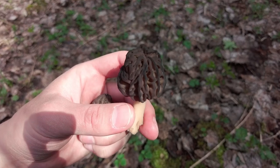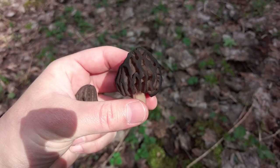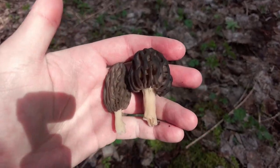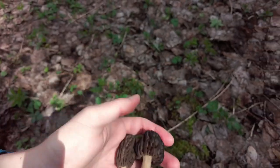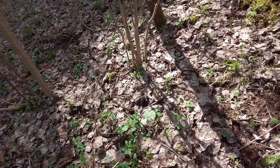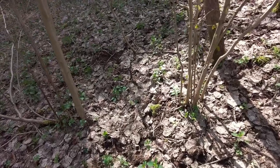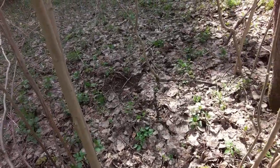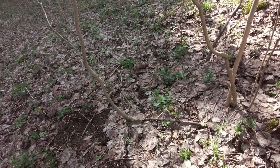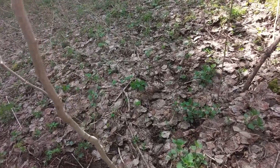With a very interesting shape, not so spiky, and a bit darker. So that's the first two from this spot, and I had some more, I just need to be careful not to step on them. So just slowly, I can see it already.